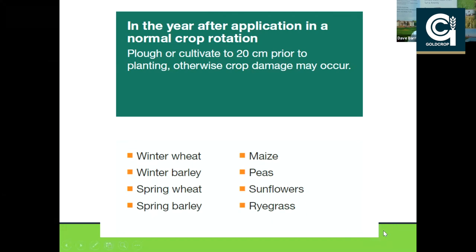Usually it's going to be a wheat or a barley that will be sown, and possibly a maize crop. But the crop that isn't there is oats. So oats is not allowed as a following crop to CONVISO beet. If spring oilseed rape has been sown, it can't be sown until 1 year has passed from the date of the CONVISO 1 application.